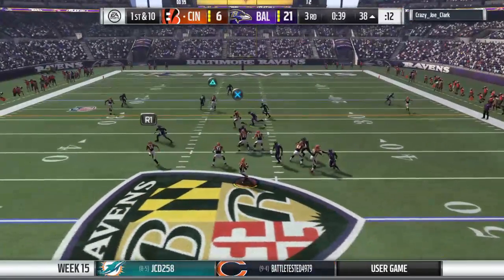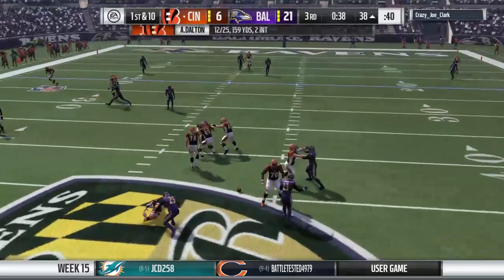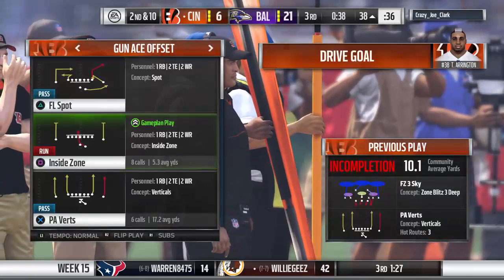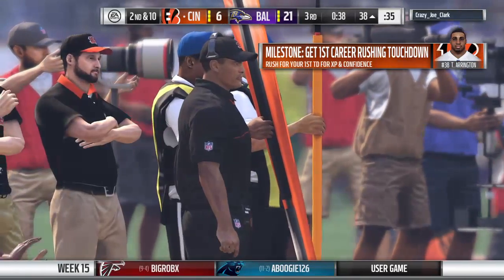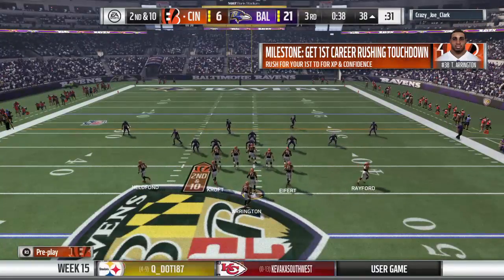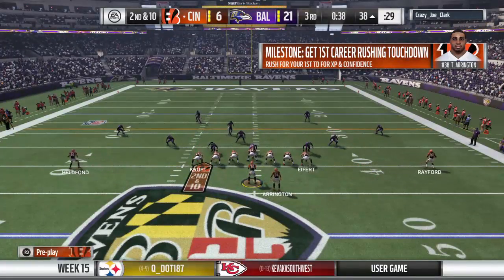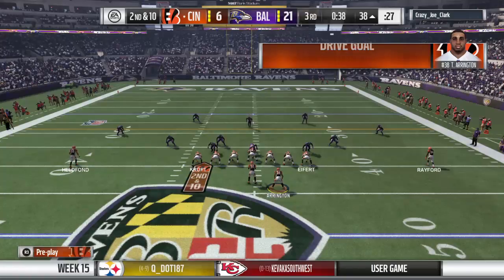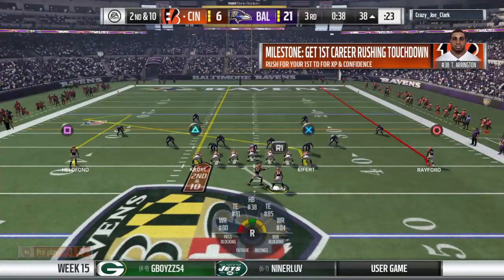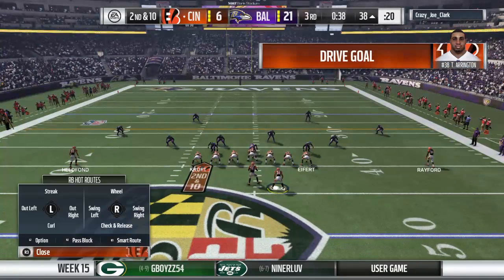On 1st and 10, here's Andy Dalton. And that is incomplete here. His big tight end, Tyler Eifert, the intended receiver. That'll bring up 2nd down. It's a tried-and-true formula, and I don't think it'll change for as long as we play football. If someone's trying to throw the ball and you can put pressure on them and make it tough, that's only going to help your defense. Yeah, he's being hurried. He got rid of it before taking the hit, but incomplete.